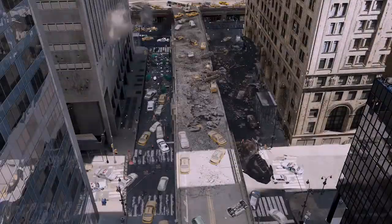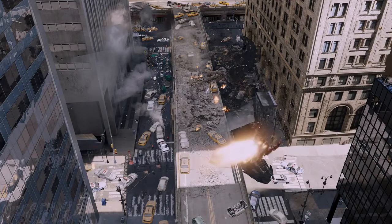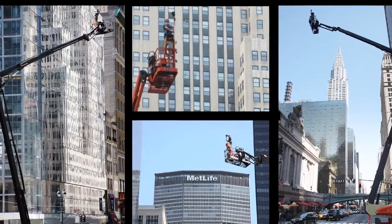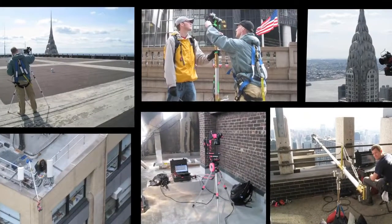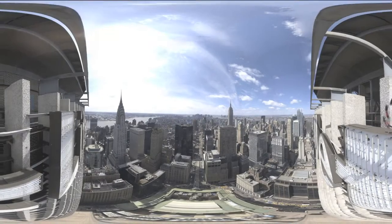What made this project different for us was just the volume of data that we knew we would have to capture. The team shot 7 miles of streets while 100 feet above in a crane, as well as 35 different rooftops across the city, both day and night, multiple levels. It was an enormous challenge, and the data that we acquired was effectively 2,000 spheres and over 250,000 images.